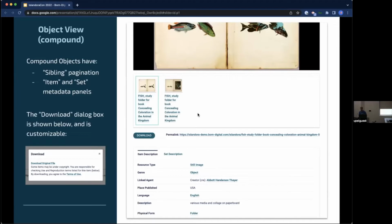Compound objects, you can see we've built it like a slideshow or a little exhibit format. And folks, our clients are using it for little mini exhibits, because in Islandora 2.0, an object can have any number of parents. So of course you can have your collections, and then you can go and create a compound object and just tag a few objects into it, and you have a little slideshow, a little digital exhibit.